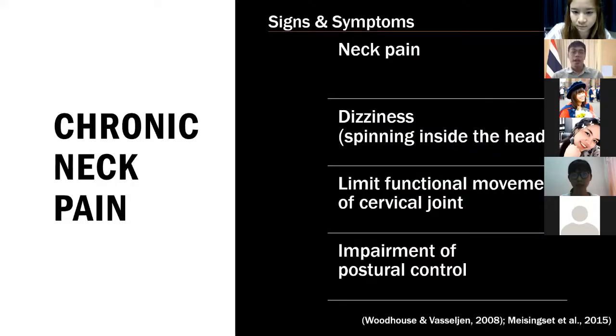Chronic neck pain is neck pain that lasts more than 3 months. It changes anatomy and physiology. Signs and symptoms of chronic neck pain include neck pain, dizziness, lights spinning inside the head, limitation of movement, limited functional movement of the cervical joint, and impairment of postural control.